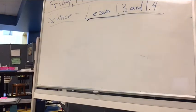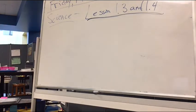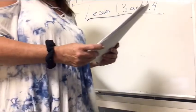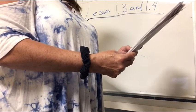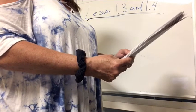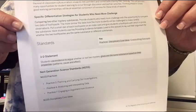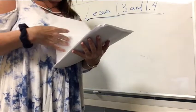So, we are going to go into lesson 1.4. Students use evidence to argue whether or not mystery glues are the same substance based on their properties, patterns, causes, and effects. So you are going to use evidence to argue whether or not two mystery glues are the same substance based on their properties. So you should remember this also. The 3D statement. Okay. So let's move on.